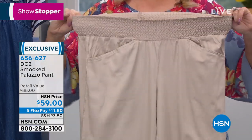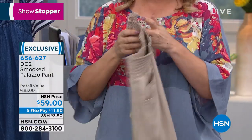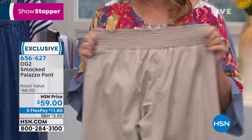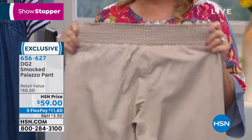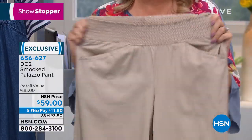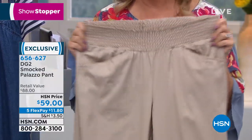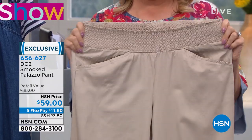I like how easy they go on, with really nice stretch, and that the waist is part of the fashion element of it. You could put a belt on if you wanted to. But if you don't want to, you can tuck it in and blouse it and show it off. And, of course, pockets. I love pockets. Pockets and everything are awesome. Sooner the better.